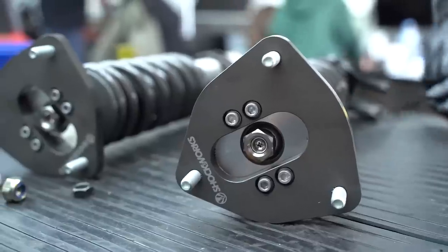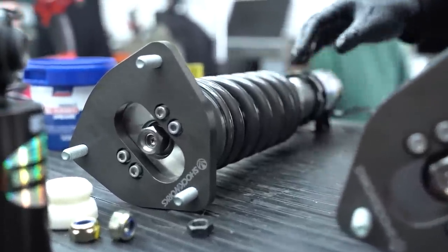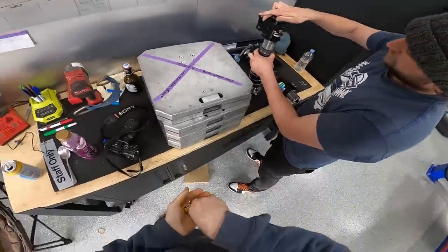Like that. Jimmy did a splendid job building these shocks. Don't know what's going on, but fuck, it looked cool. So now, out with the old and in with the new.